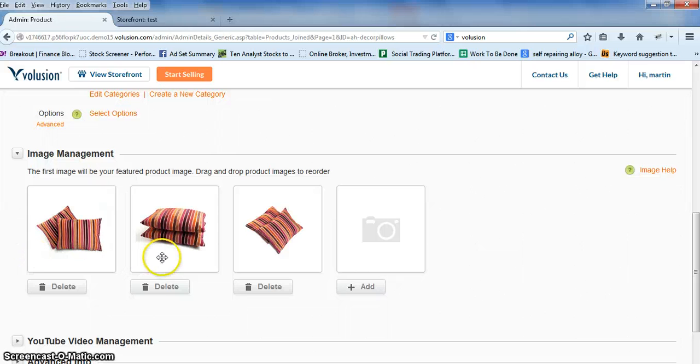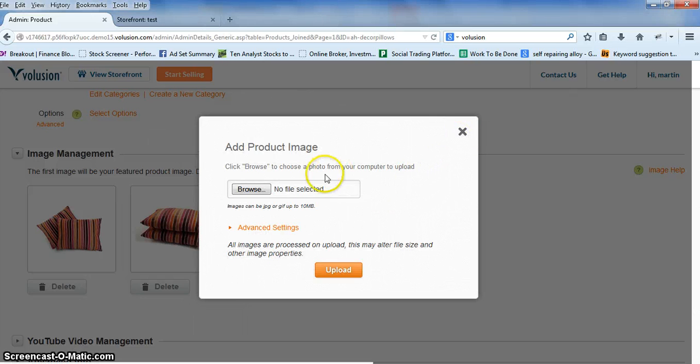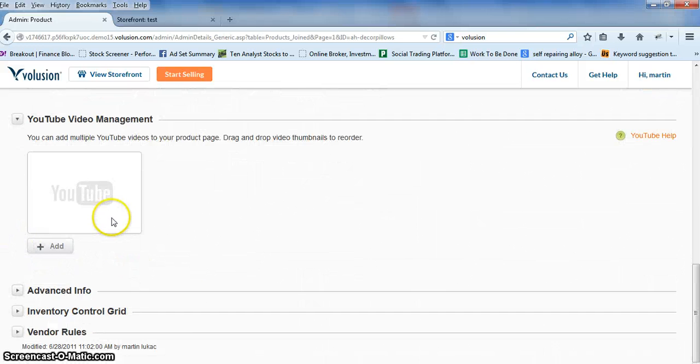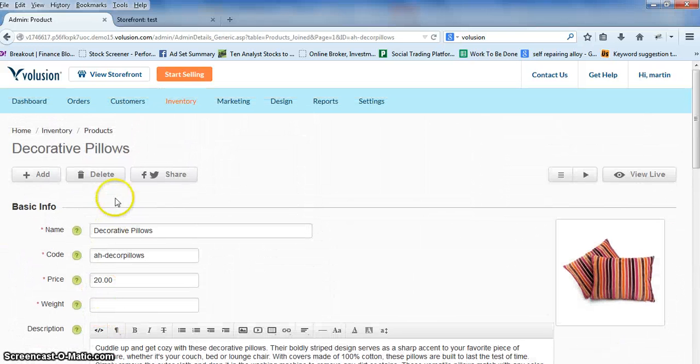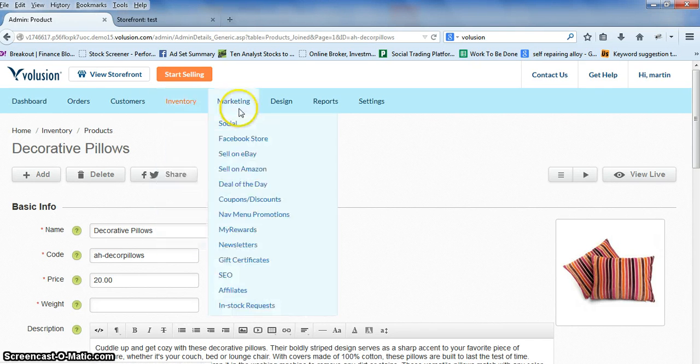Image management is basically just click the image, add, and right away just click on browse and pick a picture and upload it. You also have a YouTube video option if you want to add YouTube videos and things like that. So really you're looking at 2 categories in here. Later on we can go over the options and things like that, how to do it right.